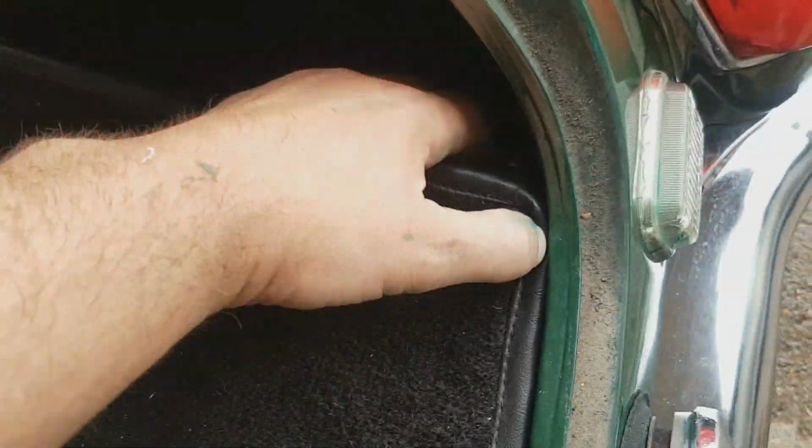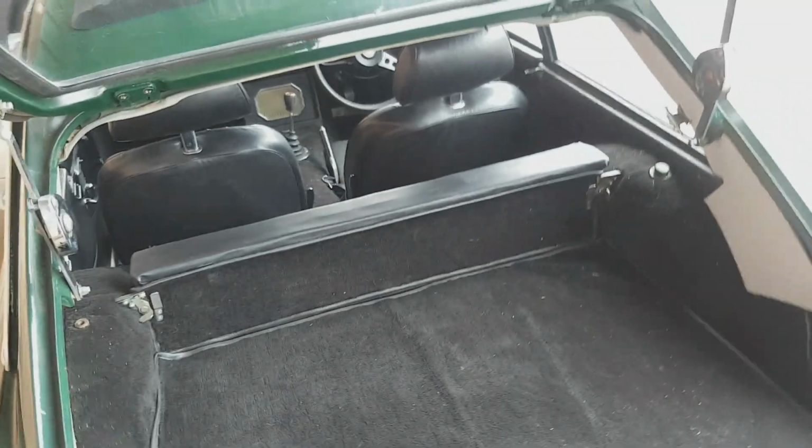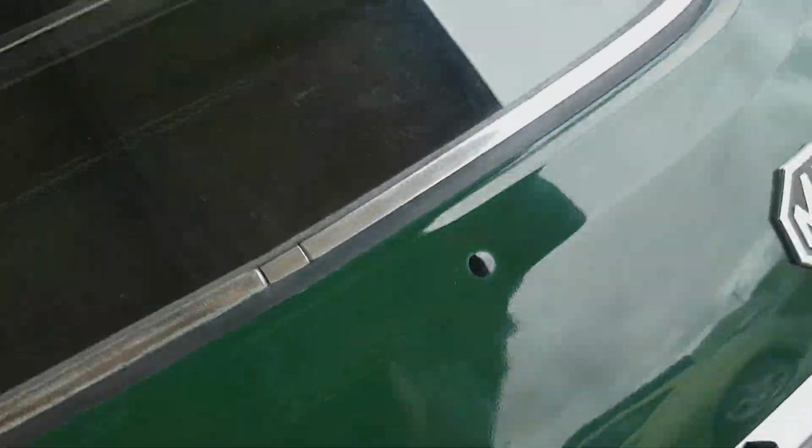I haven't really had a look in here, so we're going to discover this together. Here we've got the thing there with it. Oh, we'll have to look at that later. I can't be bothered to get that up now. So a quick look at the interior. I haven't cleaned the interior yet either.